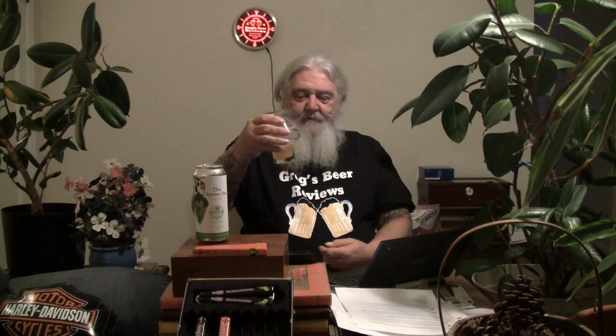Nice peach, apricot, pineapple, grapefruit, piney taste. Very nice. Very well done beer. Outstanding, I may add. Final chug. Very delicious, guys. Very delicious. To me, 9 out of 10. Very close to where you say, oh my God, that's a 10 beer. I would not argue with that.